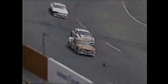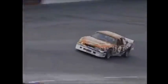Next week, we'll all be on a half-mile racetrack, but one that is considerably different from this one. We'll be at North Wilkesboro, North Carolina for Winston Cup activity next Sunday afternoon, and we hope you'll be with us.